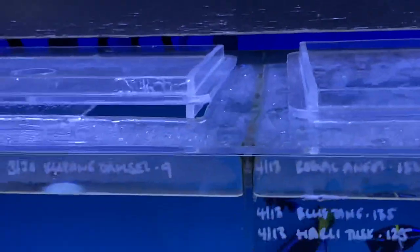That's a beautiful black angelfish. Not sure what kind that is. So I kind of was looking at the harlequin tusk.